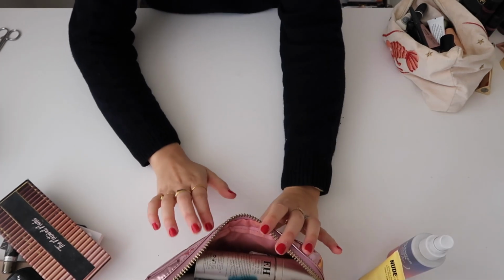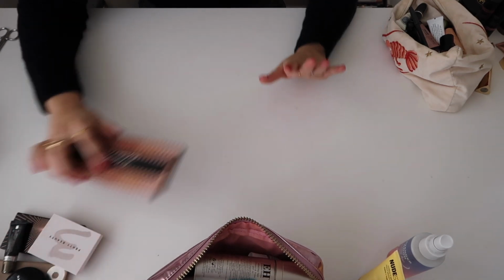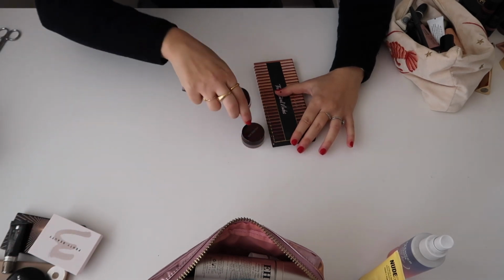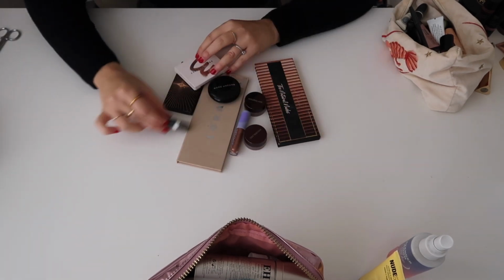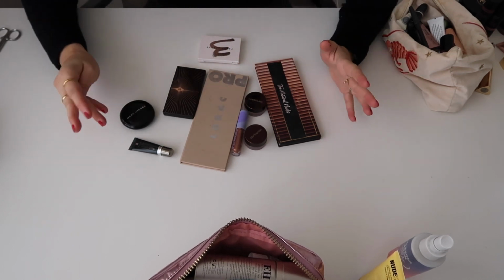But let's move on to a few colour bits. Oh, colour's really hard for me. I don't know, let's start with eyeshadow. I actually don't have that much eyeshadow. This is pretty much unheard of for me, but we are going to be saying goodbye to a few things because almost everything here is quite warm toned.